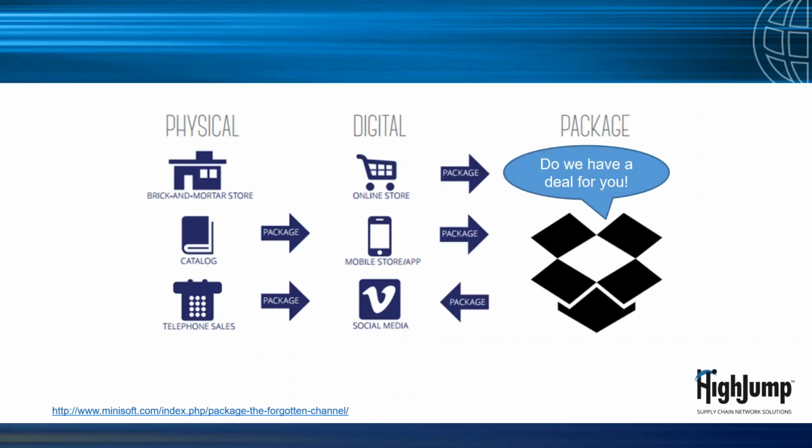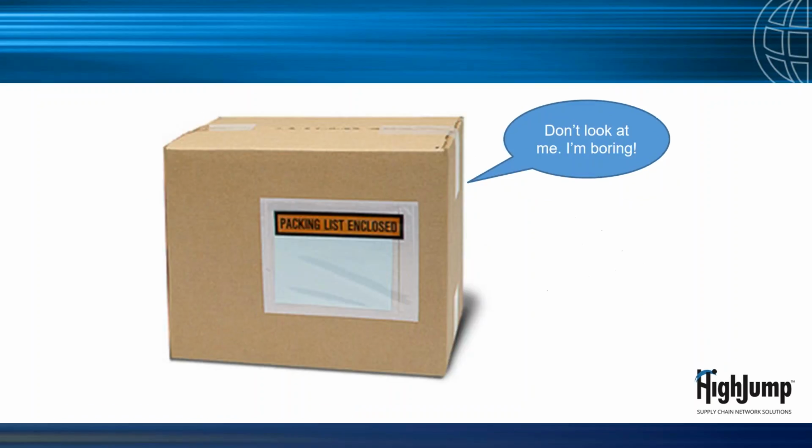Yet many companies miss the opportunity to deliver a truly end-to-end experience for the customer because they have forgotten a very important channel, the package. The package is an opportunity to drive traffic to brick-and-mortar stores, online stores, social media, and other channels. But too many companies are missing this opportunity.